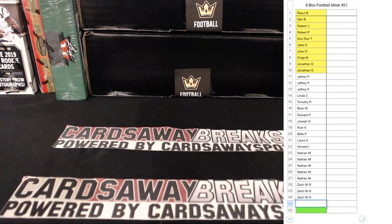Rams. Raiders. One slot left. 8 box football number 51, ready to go.